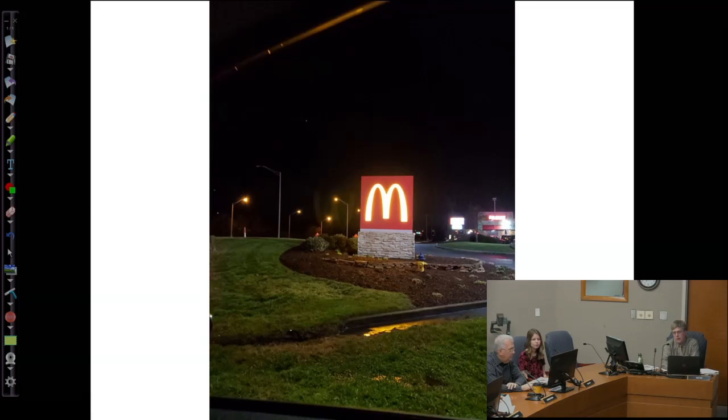Here's a picture of what the sign will look like, kind of lit. The sign company took this picture. I think it's over somewhere in Blount County. It's a little deceptive, I think, because there's a lot of site lighting on that. It sort of looks like the red is lit up a bit, but I think that's just external lighting that's being picked up from the site around it. But really, only the golden arches are lit.